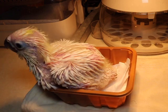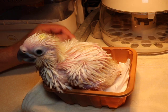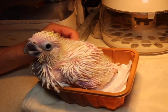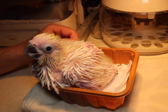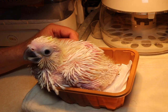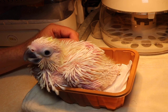Wow, and people think cockatoos are loud. That is a hyacinth macaw. He's the loudest bird that I have, and he likes to make noise. He does this about twice a day.